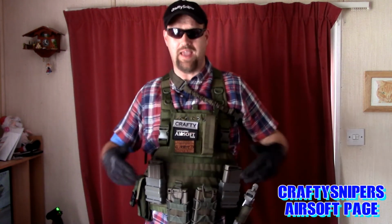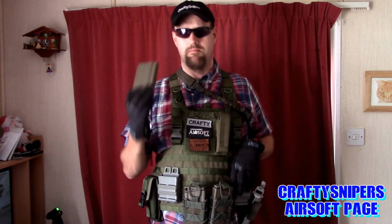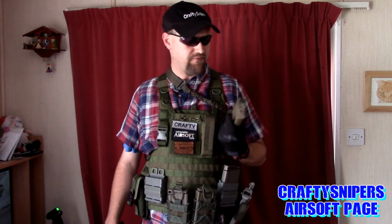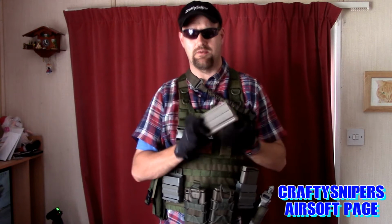Moving on further down, we have 4 magazines. These are 90 round magazines. They can be converted very easily to 20 round magazines. So if you want to take your SCAR H and run it on hardcore settings, just change these mags out for 20 rounders. All you've got to do is unscrew the bottom here, take that out, flip a switch. That's a 20 rounder mag.